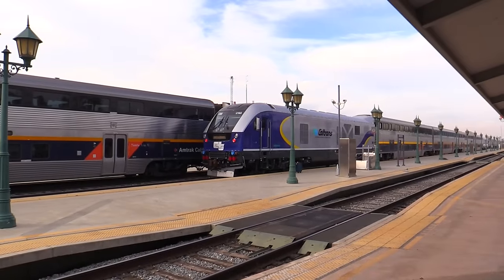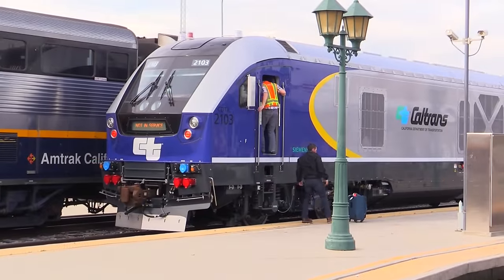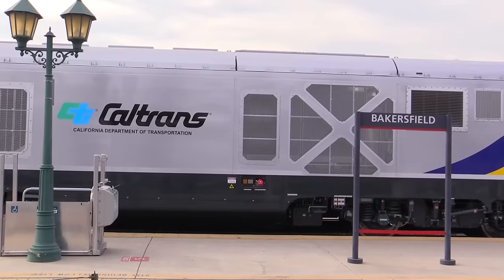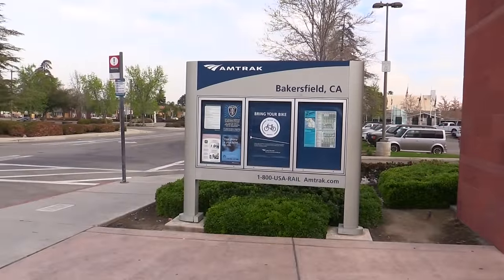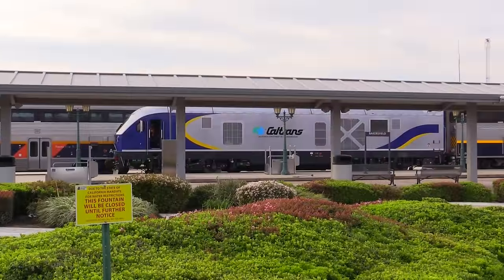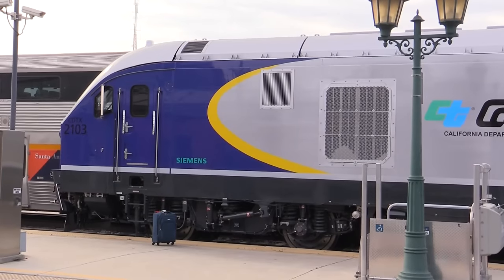Here, we see locomotives 2101 and 2103 on a four-car test train in Bakersfield, California. These locomotives are being tested on the San Joaquin route between Oakland and Bakersfield before entering regular service later this year. The train ran from Oakland to Bakersfield on the night of Saturday, March 18th, and returned to Oakland the next day. Let's take a first look at these brand new locomotives in action, and then see some of the other trains that regularly run on this line.